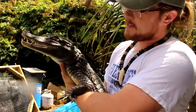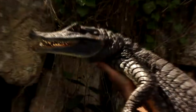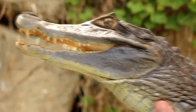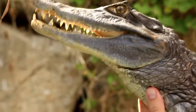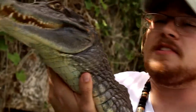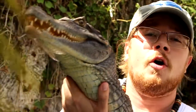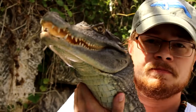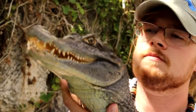Look at his eyes. So beautiful. Oh my gosh. Oh wow, look at that. Look at those eyes, guys. Isn't he pretty? I think they've got some of the prettiest eyes. They do, and they actually have larger eyes and thinner heads, which means they have almost little to no blind spot compared to that of alligators. So in front, they're still going to see pretty good.